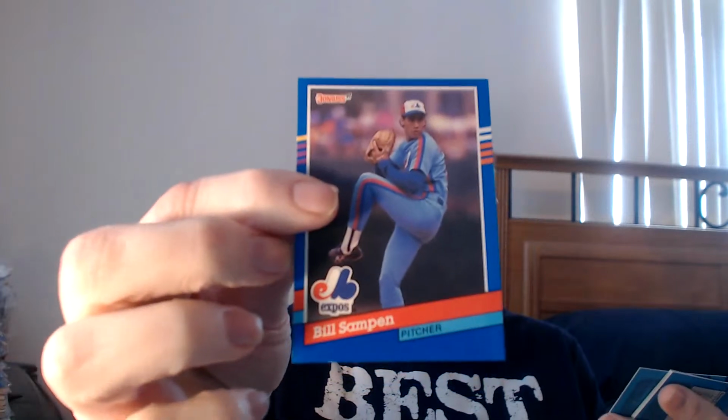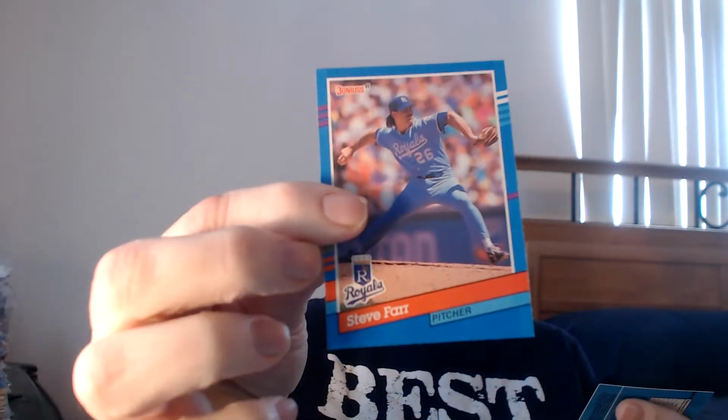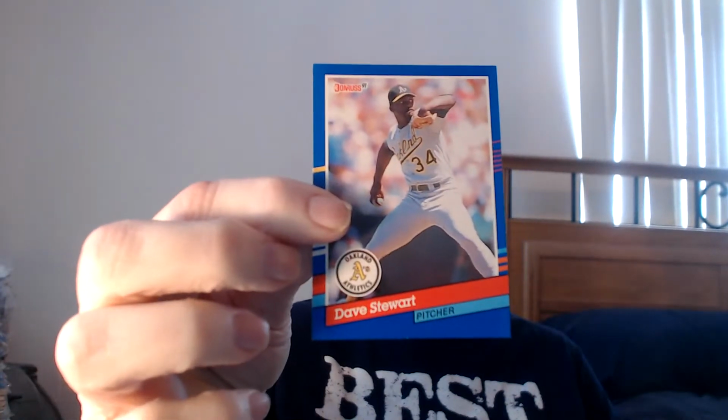Diamond Kings card, Craig Biggio of the Houston Astros. Bill Sampson of the Montreal Expos. Jack Howell, California Angels. Mike Pagliaro of the San Diego Padres. Steve Farr of the Kansas City Royals. Dick Schofield of the California Angels. And Dave Stewart of the Oakland A's.